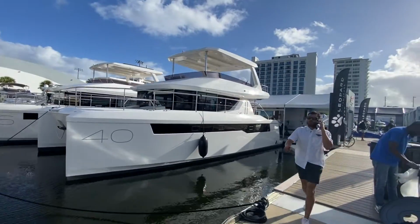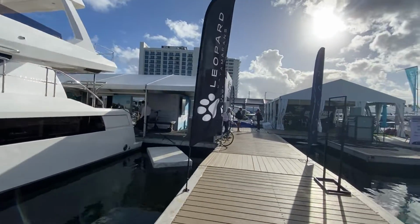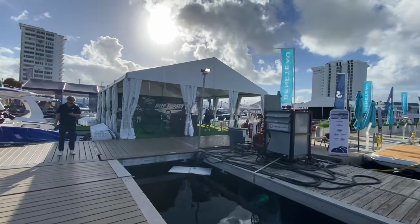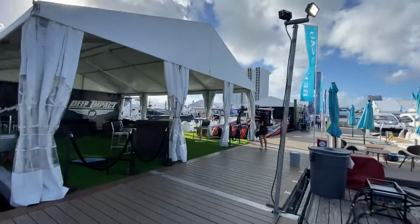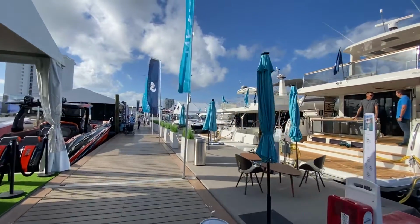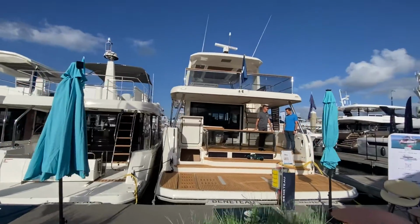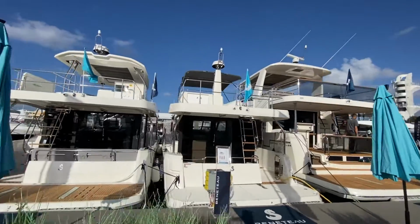Leopard fleet. '62 Grand Trawler, and then the Swift Trawler fleet.